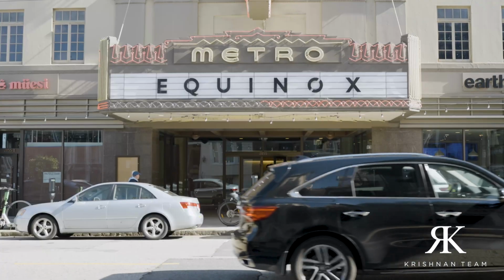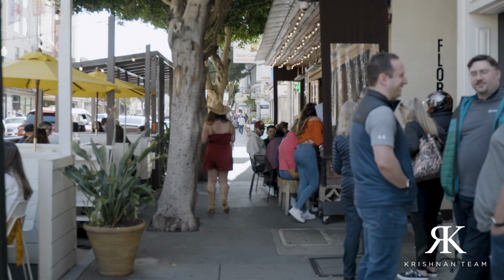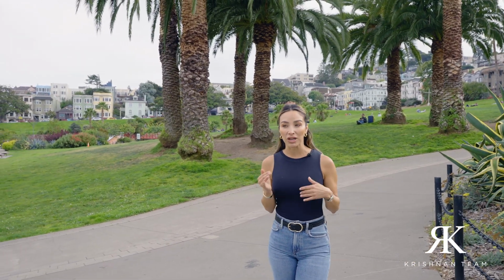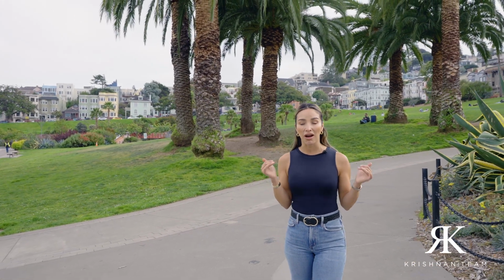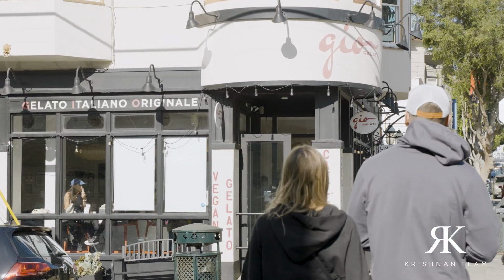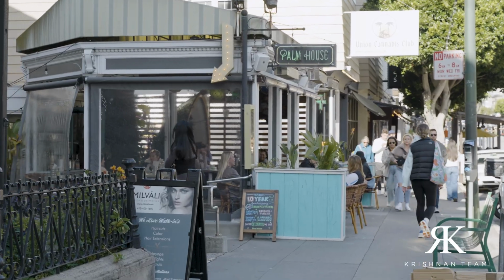workout studios. There's an Equinox gym there, several restaurants. There's a Sephora for shopping. There's a SoulCycle, so you can literally work out there. You can eat there. You can grab coffee there. And in terms of restaurants, there are great places for coffee, lunch, and dinner. So there's no shortage of things to do on both Union Street and Chestnut Street.